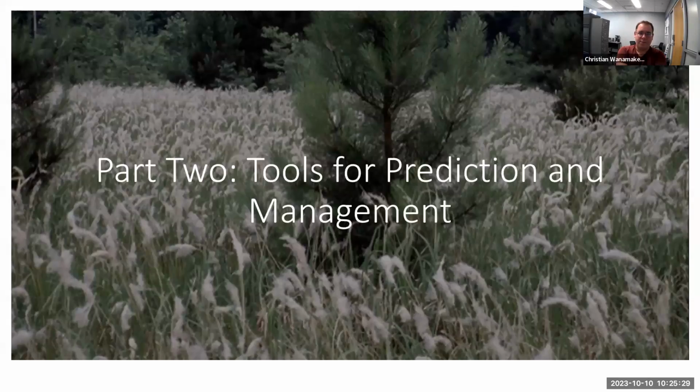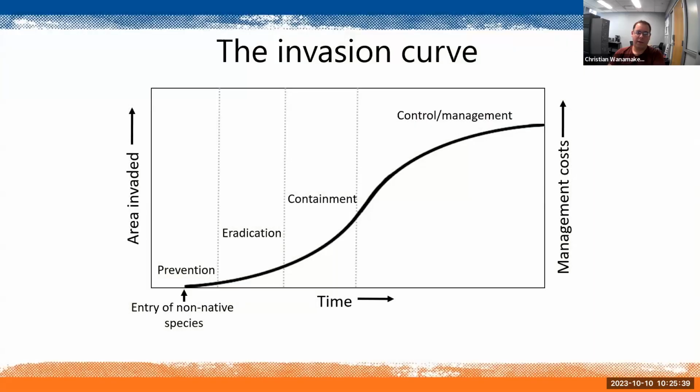Moving on from that invasion process, I'm going to talk a little bit more about the tools that we have moving forward. This is the future-looking element, the tools that we have for prediction and management. As I get into that, I'm going to introduce this invasion curve. This is kind of a classic example. I'm sure, again, a lot of you have probably seen this as well.